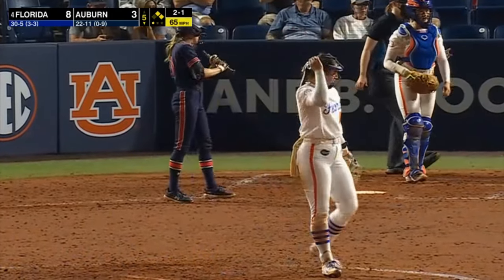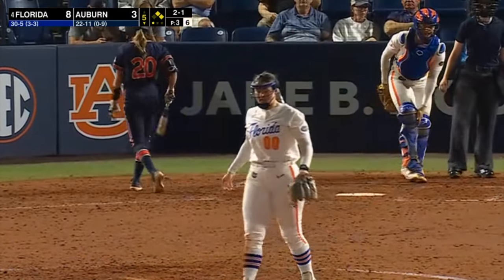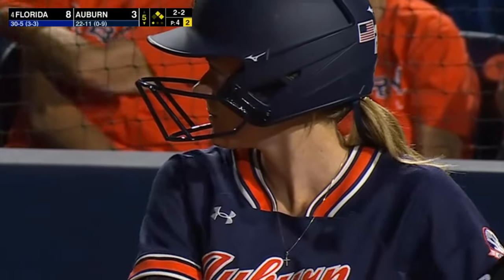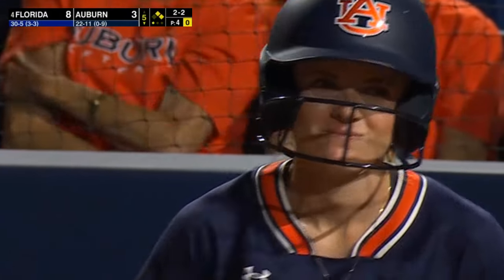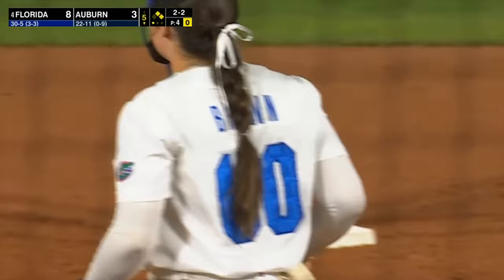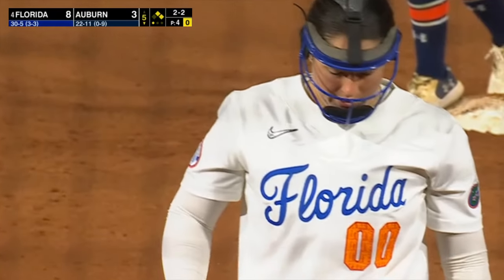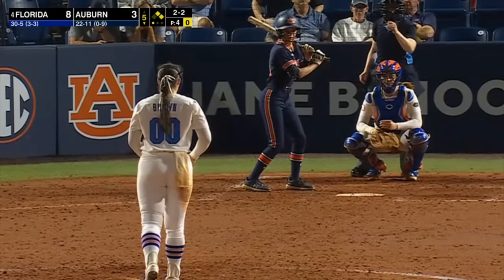Ball hit down the third base line. And it's 2 balls and 2 strikes now to Abby Smith. You see Brown, she works quickly on the mound too. That's also an adjustment for the batters: not only is she a little bit faster, but she's also going to be quicker in her motion.